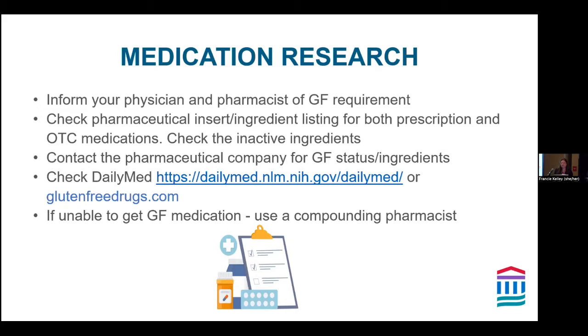And there's a really great government website called DailyMed where you can look up medications and you can look up the inactive ingredients. And most of the time they will list origins of starches on there. And finally, if you are unable to get a gluten-free medication, which again would be very, very rare, you can use a compounding pharmacist.